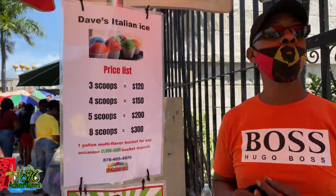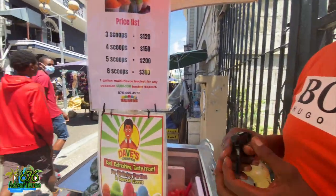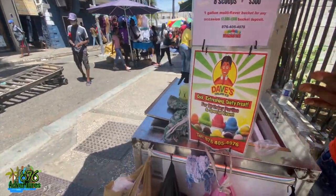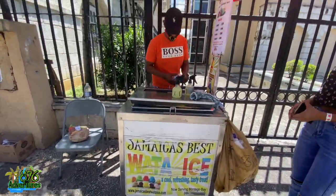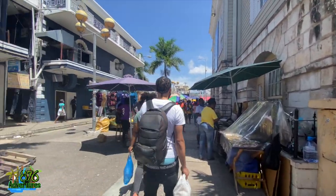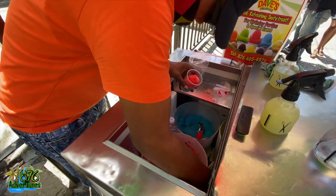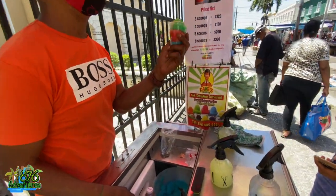Another spot I'm giving a little shout out to is this right here. This Italian ice. As you can see, shave ice. A different price. 3 scoops, 124 scoop, 155. 208 scoop is 300. So again, I'm back in Parade. He calls it water ice. You know, everybody have a different name, shave ice, him call it water ice, I call it sky juice. So this is just another person that sells shave ice all over again. Him have different flavor with different coloring and so forth.